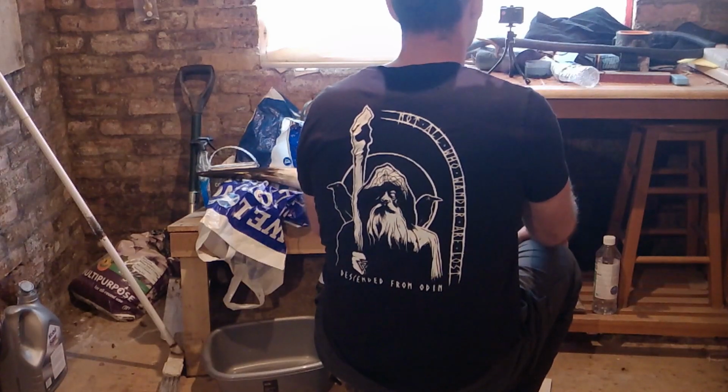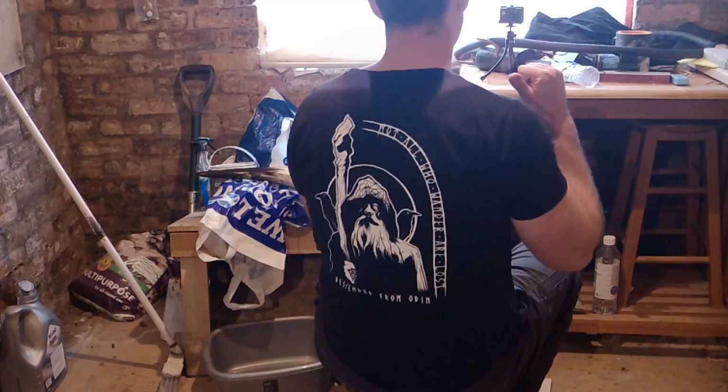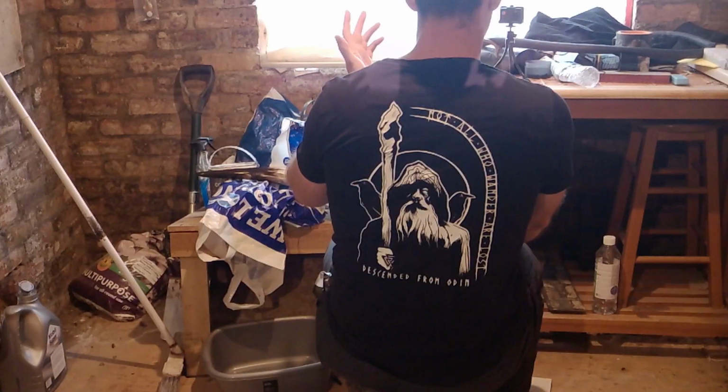If you can see there at the back, I've got the t-shirt I purchased off them, and that's got the Descended From Odin on it, and it's got Not All Who Wander Are Lost. That's pretty cool. And then it's got a picture of the Allfather with the one eye. The logo there, as you can see, is like a Viking sort of design, rune sort of design of Odin with the one eye. Don't know if you know much about Viking mythology, but Odin swapped his eye for wisdom, so that's quite synonymous with Norse mythology. I've worn it in the field a couple of times, and it's been absolutely brilliant.